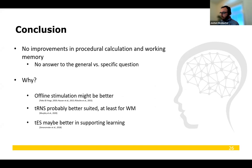why, because in several prior studies there were effects, and we have heard it in here before from different angles and different stimulation protocols. One thing might be that we used online stimulation in the studies, and some recent research indicates that offline stimulation, meaning stimulation before a task block or in between two task blocks, might work better, at least for working memory. And for calculation, it would also be in line with earlier work from colleagues Hauser and Rutscher, who found procedural calculation effects using tDCS when they stimulated before or in between tasks.